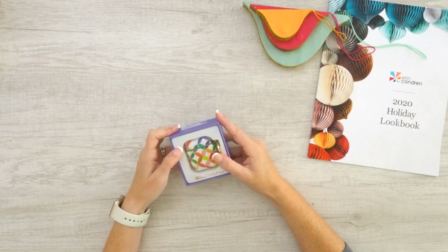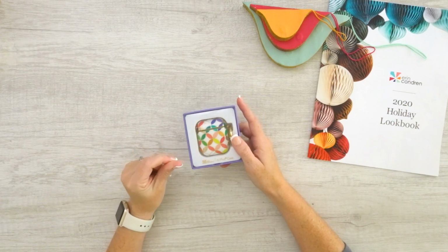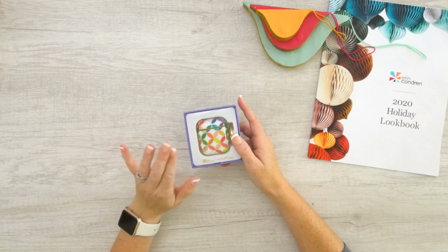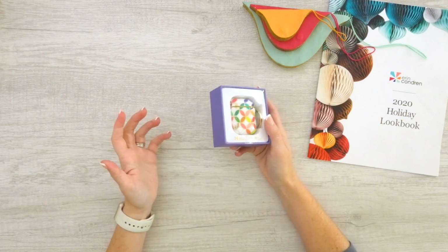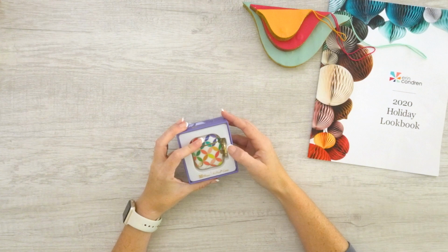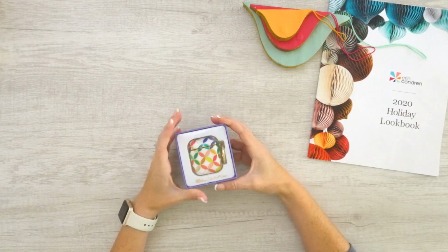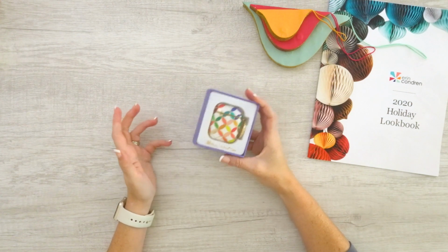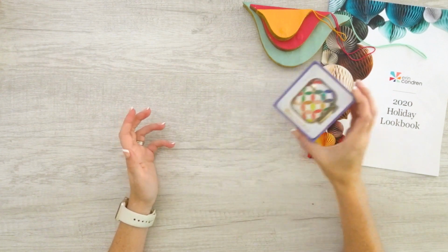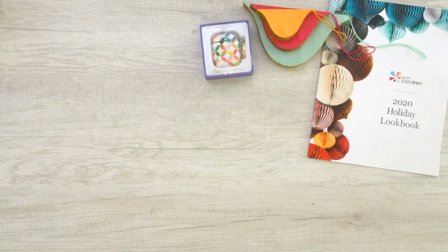So I think $24 is kind of a little on the pricier side, but for that signature Erin Condren mid-century circles, I think that's actually not that bad. So I really like this idea. I wish I had AirPods that I could share with you, but I think this is a really cool gift idea. So if you know somebody with AirPods and you've got like a $25 limit, this is a great little gift that would make their AirPods definitely easy to find for sure.